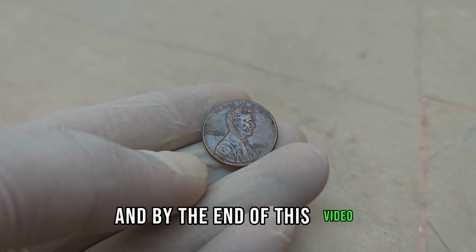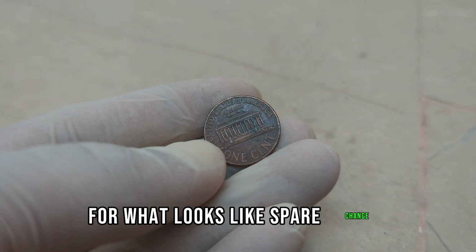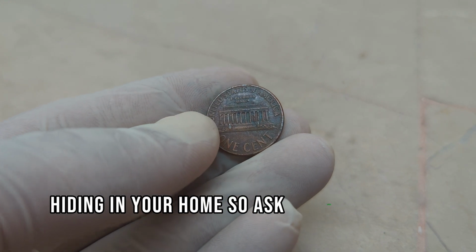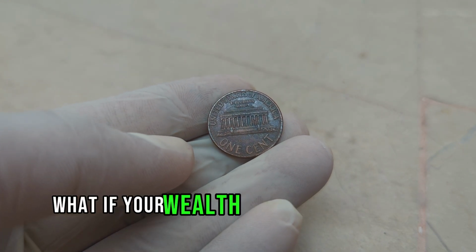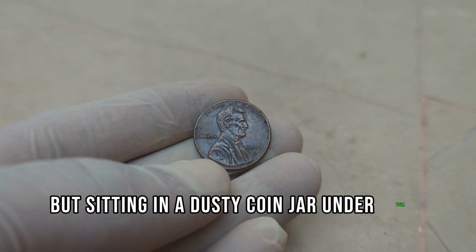And by the end of this video, you'll know exactly why collectors are paying 6 figures for what looks like spare change, and how you might already have one of these treasures hiding in your home. So ask yourself right now, what if your wealth isn't locked away in stocks or real estate, but sitting in a dusty coin jar under your bed?